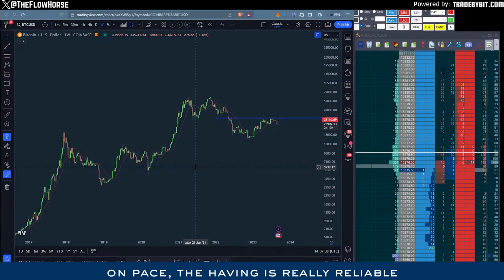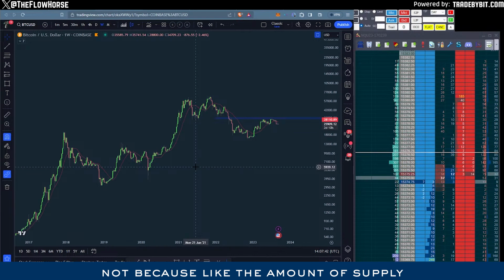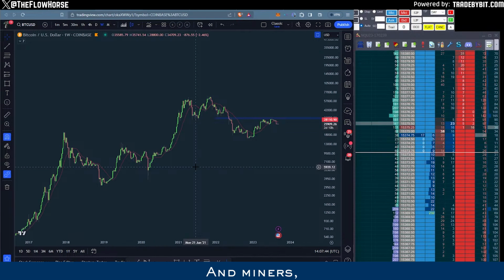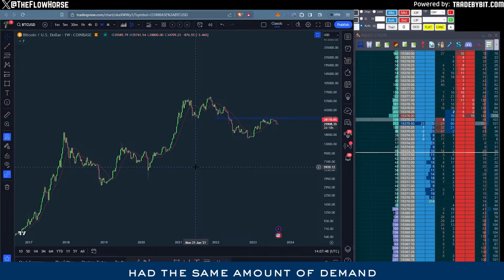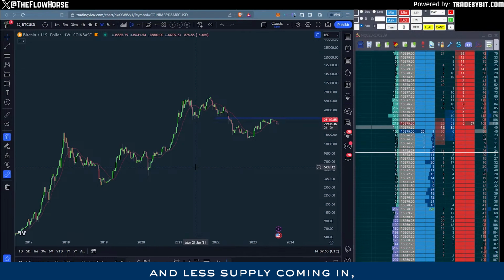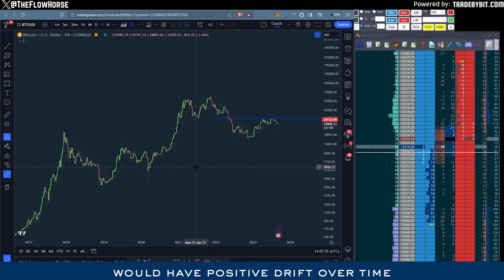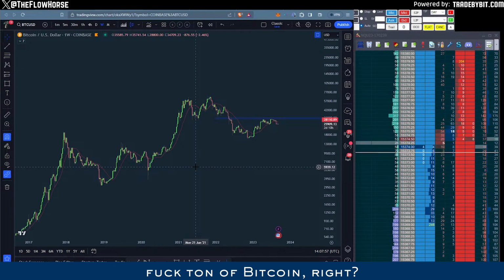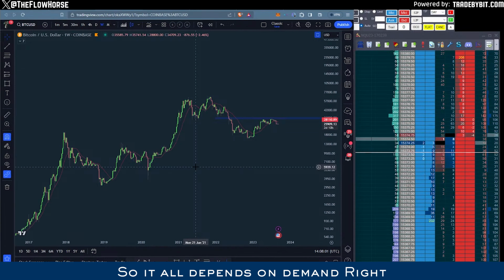The halving is really reliable because of the behavioral component, not because of the amount of supply that comes into the market after that from miners. I don't think that's necessarily it. Obviously, if the market had the same amount of demand and less supply coming in, you could extrapolate that prices would have positive drift over time. But then there are still people that can just sell a ton of Bitcoin, right? It makes no difference. So it all depends on demand, right?